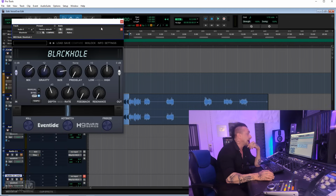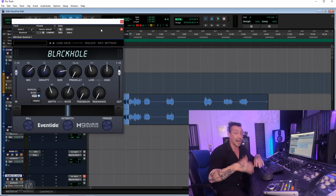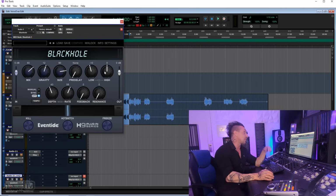Eventide Blackhole had to make the list because it's such a unique and recognizable sound. I love this plugin to death. Even though it's a specialty plugin, I try to tuck it in as many places as possible. I very often use it as a reverse delay, so when I mix a lot of goth, dark wave and stuff like that, I tuck this one in vocals and do special effects with it. But it's also great on guitars and synths. That's an amazing plugin. It's such a classic, Eventide Blackhole.